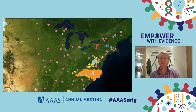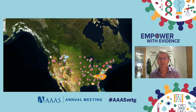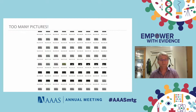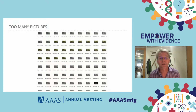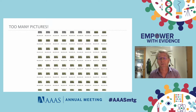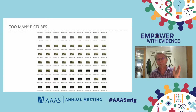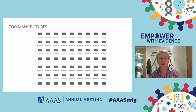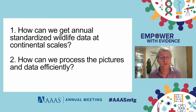But the trick is, how do we get them out at this scale? And how do we get them out at this scale every year so we can keep track of these changes as the world changes? And not only getting the cameras out, but then how do we deal with all the pictures, right? Because you get thousands and thousands of pictures from each one of these camera traps. And so that's a lot to manage. We need to process these pictures. We need to know what animal species was in that image. And so that's what I'm going to talk about today: first, how can we get annual standardized wildlife data at continental scales? And then second, how can we process the pictures and data efficiently?